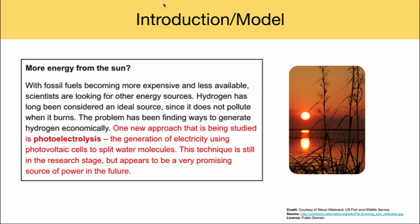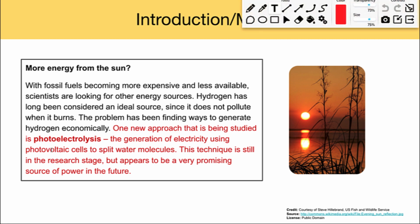So instead of using electricity where we have generated the electricity from a battery or from some other source of electricity that's precious to us, we could actually use the sun's energy. We could use a photovoltaic cell. Photovoltaic, photo as a prefix means sun. So if we're using a photovoltaic cell, we're saying that we could maybe use energy from the sun to get this hydrogen gas so that we can store and ship the hydrogen gas around the world.